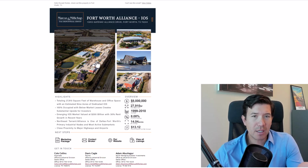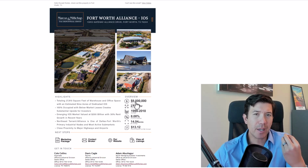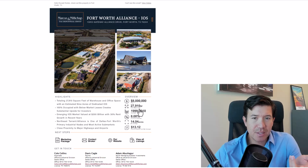Right off the bat, I can see that it's got a lot of frontage. It looks like a single entrance. This is a big lot. So ignore the price tag here, because for purposes of underwriting, I don't really care what the seller is asking. I'm going to come up with my own value based on what I see and what I think the current property is worth in its current state.